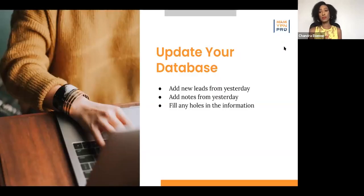So updating your database. Like I said, every new lead should be put in the CRM. I try to do this every day. To be completely honest, I find myself the following morning thinking, okay, I need to follow up with everybody that I spoke to yesterday and make sure that they're in my CRM. But the point is that you should be updating your CRM all the time. Add in all the notes from when you talk to them, whether they love to take a walk with their dog every day, or whatever little detail they told you on that phone call, take note of that, and then fill in any holes of information that you may have for that contact in your CRM.